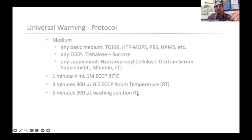We suggest using 300 microliters in wells, also in this case, to keep the solution stable and to reduce osmolarity changes. That's it. This is the conventional warming procedure, suggested for many cases.